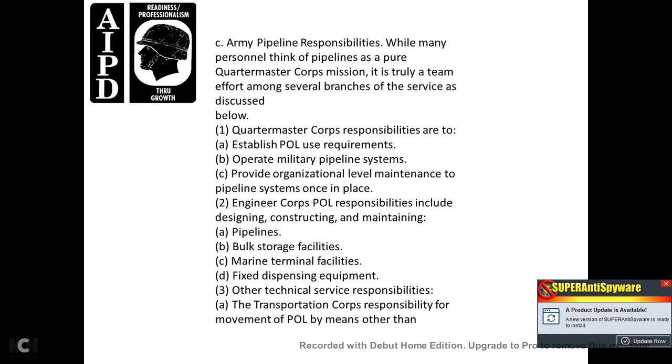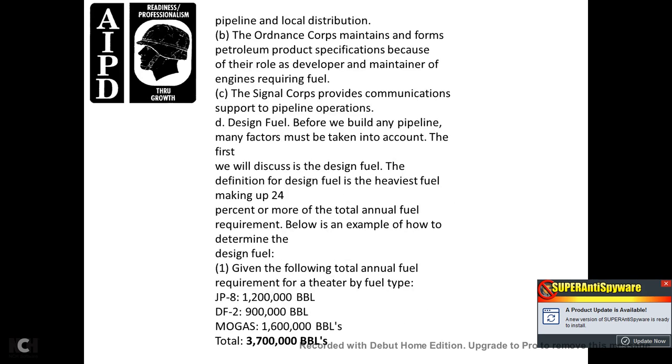The Engineer Corps' petroleum, oil, and lubricants responsibilities include design, construction, and maintenance of pipelines, bulk storage facilities, marine terminal facilities, fixed dispensing equipment, and other technical service responsibilities. The Transportation Corps is responsible for the movement of petroleum, oil, and lubricants by means other than pipeline or local distribution. The Ordnance Corps maintains the petroleum product specifications because of their role as the developer and maintenance engineers for the equipment requiring fuel. The Signal Corps provides the communication support of the pipeline operations.